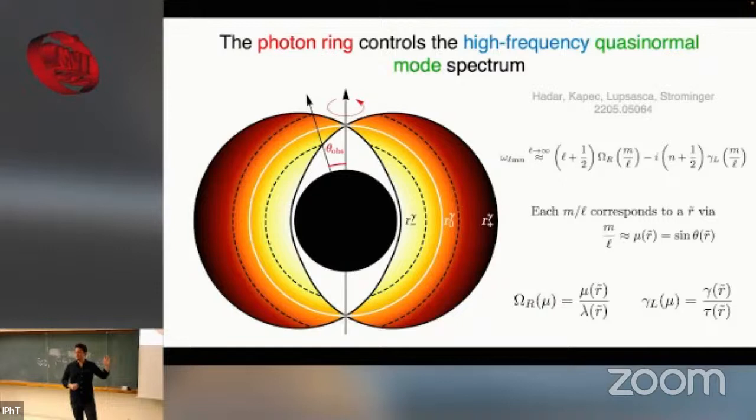So there's a large overtone limit when n is large that was computed by Uri Keshet and Shahar Hod and Andy Knightsky. But there's only like two or three papers on this. I think it should be explored more. And then there's the eikonal limit where you take L and M to be large, keeping N fixed. And that's what I'm talking about.